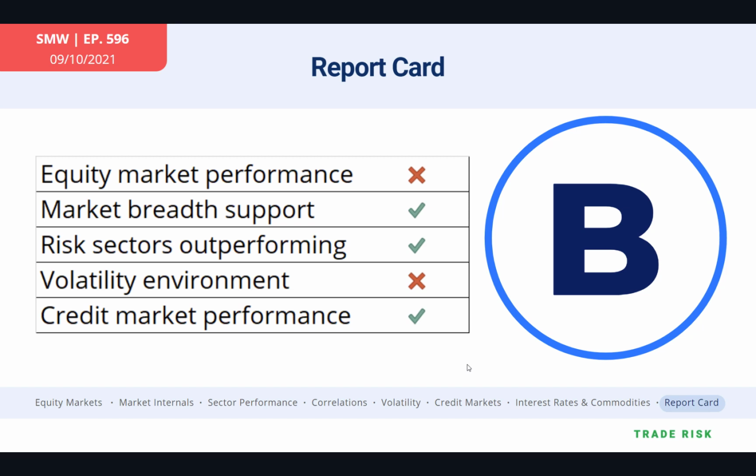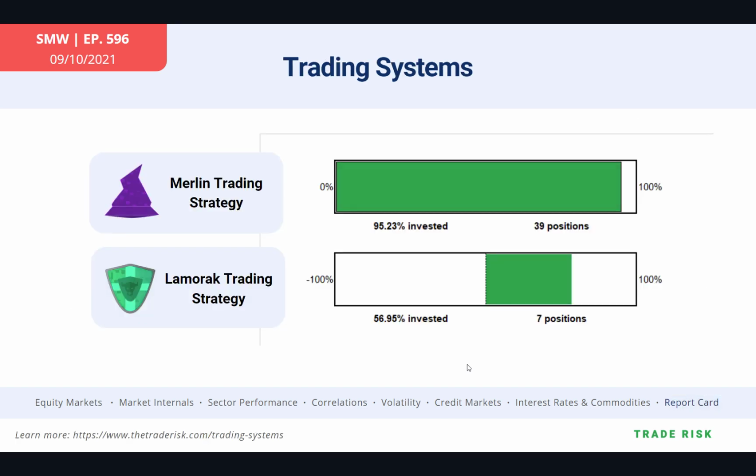So that's kind of the report card there. We're going to dig in more to the market environment in just a moment. If we finish off here with our trading systems, these are our algorithms that are trading and investing in the market for us here at The Trade Risk. We've got two of them.